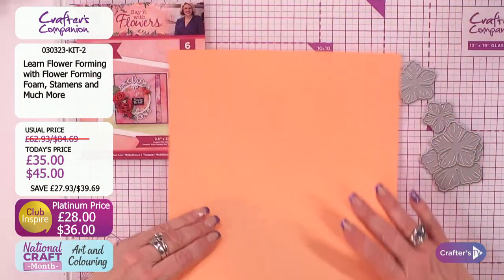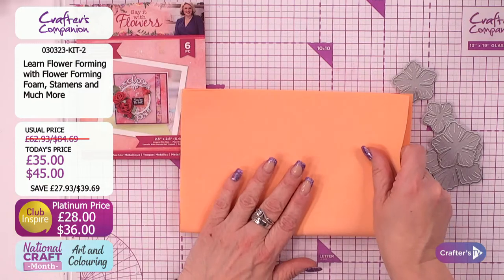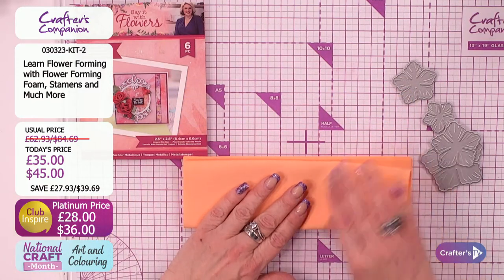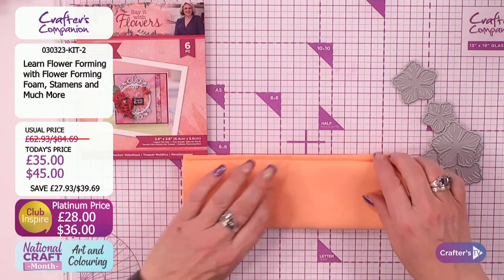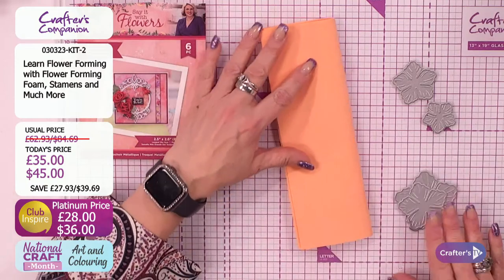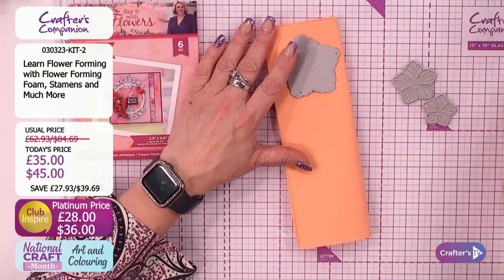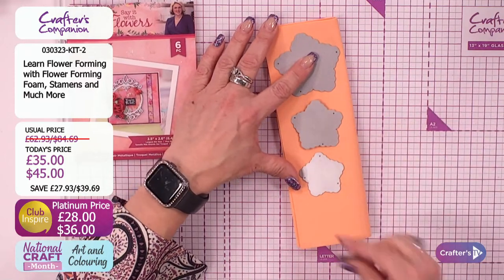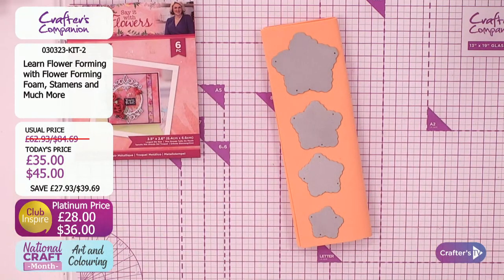Now I've got the Say It With Flowers flower, which is the delightful rose. I've taken one of the Say It With Flowers 9x12 foam, and I'm folding it in half, and half again. And we're going to put these on and run these through our die cutting machine. You can put these through your smaller machines or larger machines, but for the purposes of this, I'm just going to use my Gemini Junior plates.